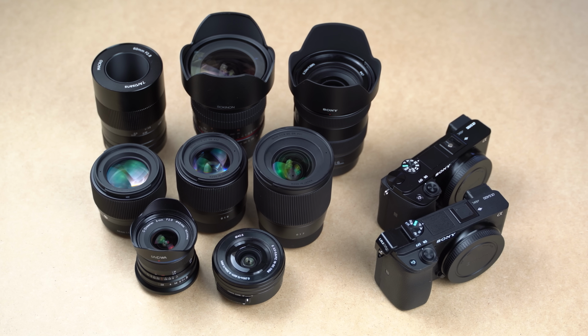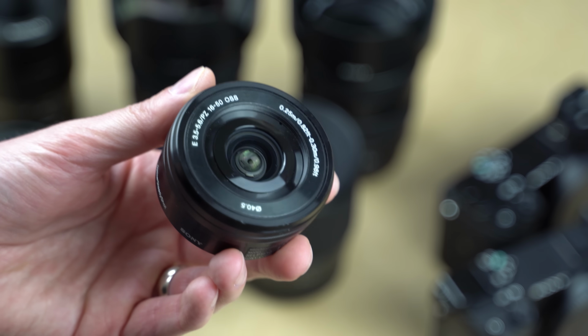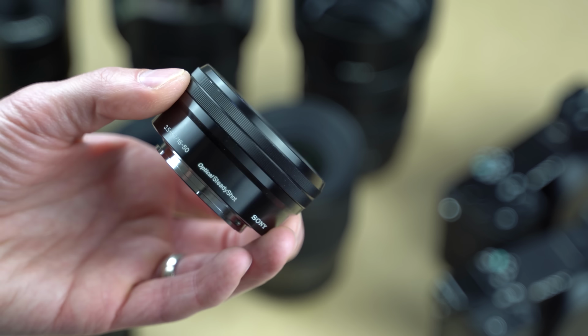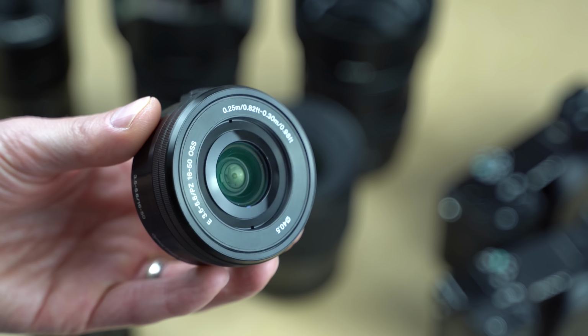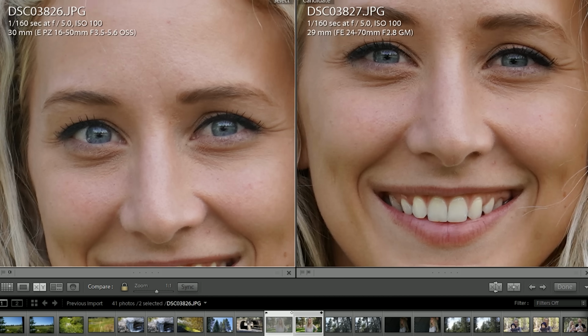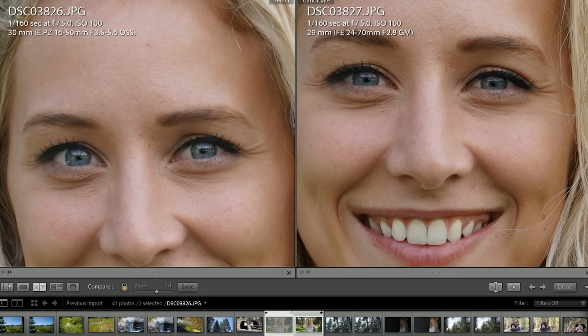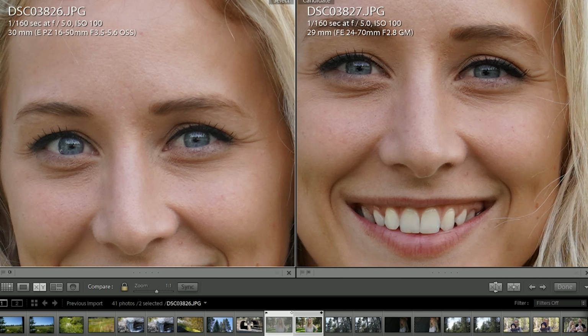So let's start with the kit lens down at the very bottom. There's not a whole lot to say about the kit lens. It is inexpensive, it's very small, it has optical stabilization. It's a decent performing lens. Don't expect amazingly sharp photos from it, but I keep this on hand just in case I want something very pocketable, very compact, and I don't really care about getting the best performance out of it.